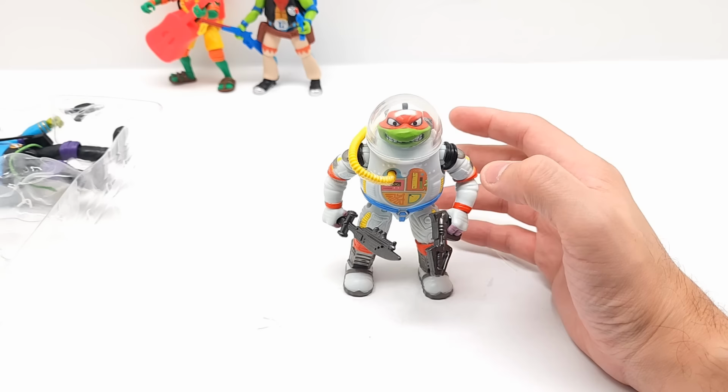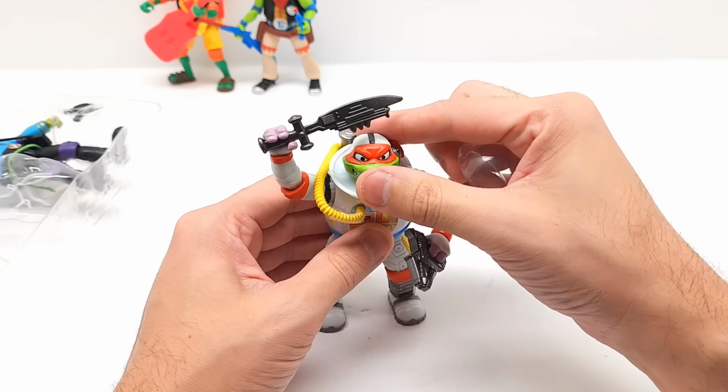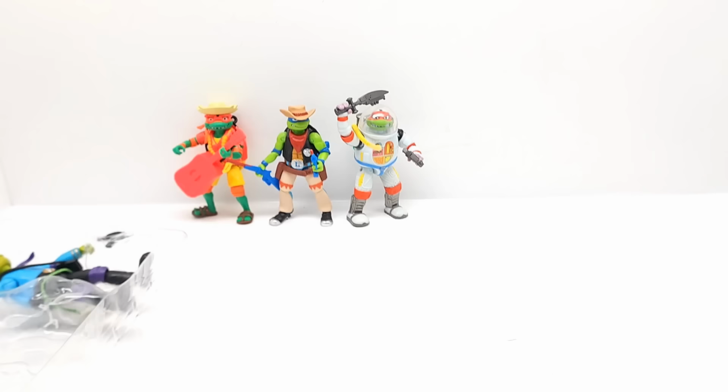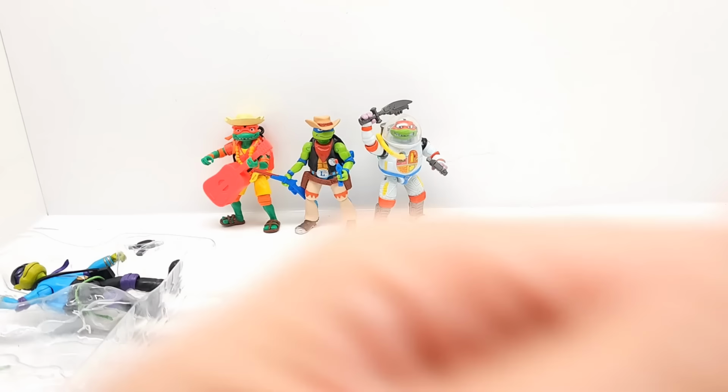I guess we could put this over his head like this. And I guess we could turn this too so we can get a slightly more dynamic pose. Look at that. That's cool. Look at that there. Pretty awesome. Okay. Very nice, and we have one more to look at.